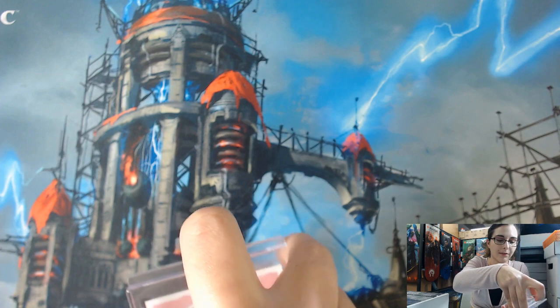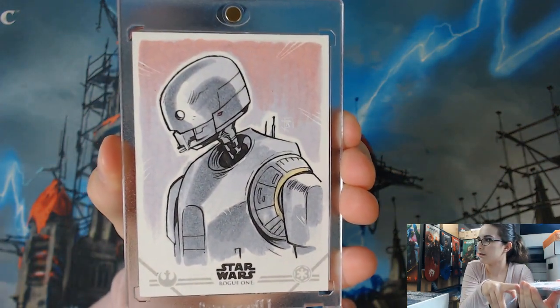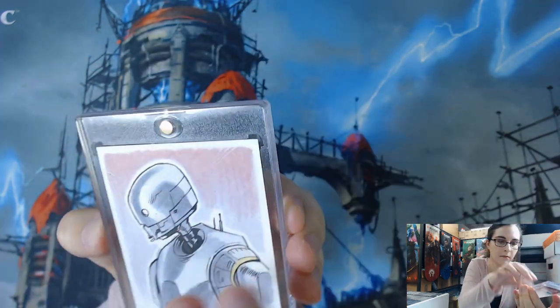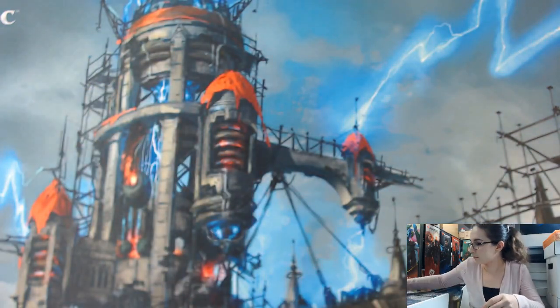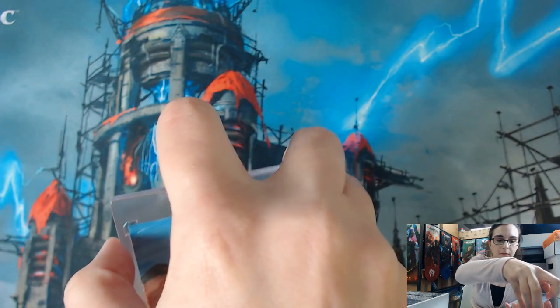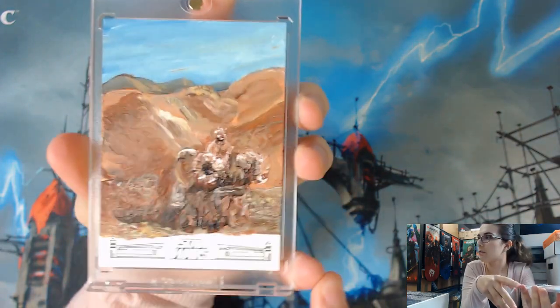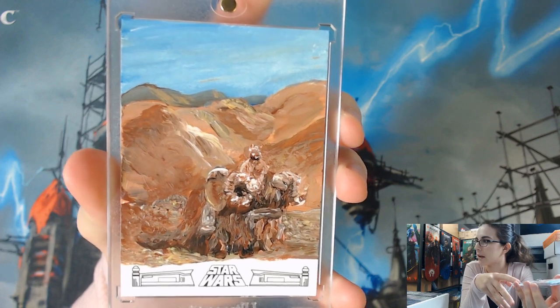I have a soft spot for cute sketches. As up here, there's this cute, adorable little K2SO. I have this wonderful painted Ward Silverman sketch. There's a Tusken Raider on a bantha.